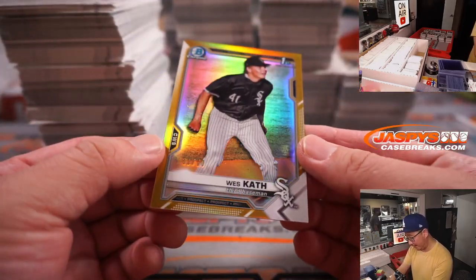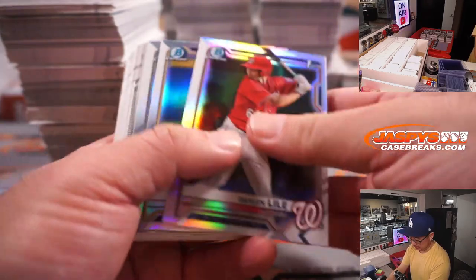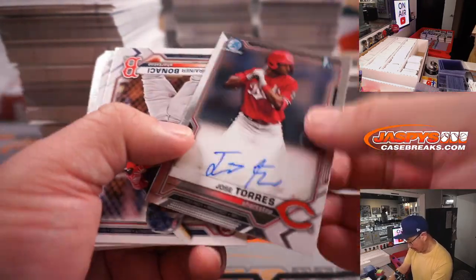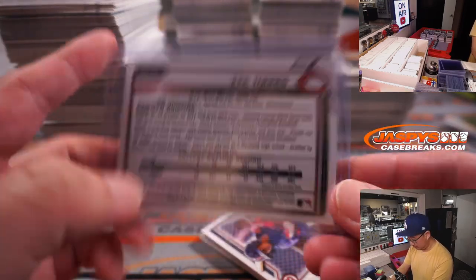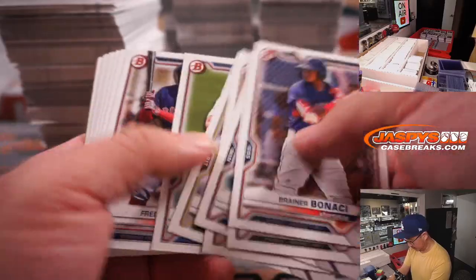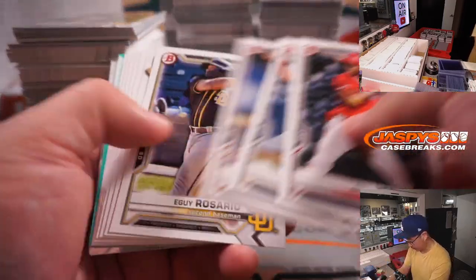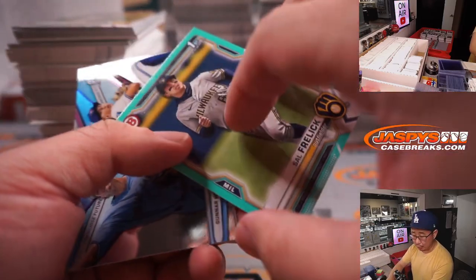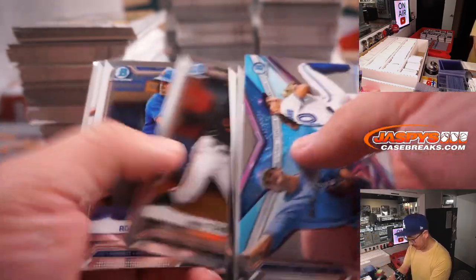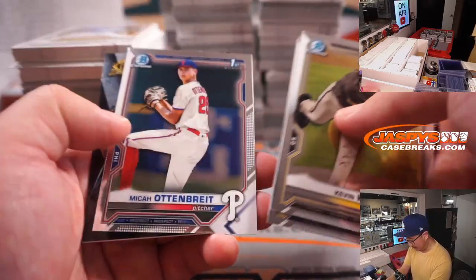We've got a gold chrome 11 out of 50 Wes Calf. That's for Jia Chen and the White Sox. And our next autograph is Jose Torres, another Red Leg for Mark. There you go, third round pick. There's a Sal Frelick, paper to $1.99, Brew Crew. It goes to Ryan Lind. Someone was saying yesterday that he was kind of a popular guy in the hobby at the moment.